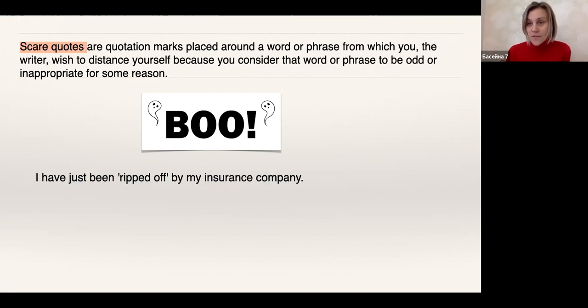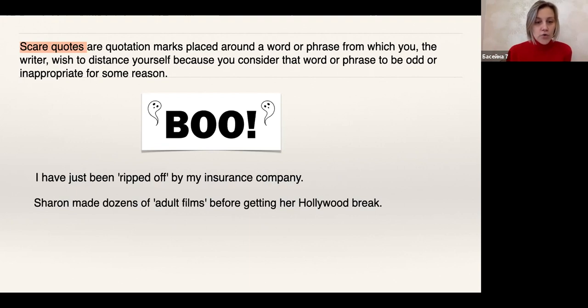Maybe "ripped off" is not appropriate because of style, here in this sentence. Or this one: Sharon made dozens of "adult films" before getting to her Hollywood break. Here, "adult films" also shows disapproval, actually a double meaning of the word. Well, some people say you don't need these scare quotes because if you're distancing from the word, don't use it at all. But again, it's up to you. You should know they exist and you can use them.